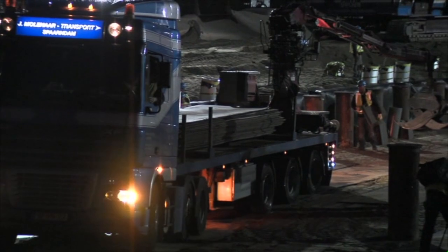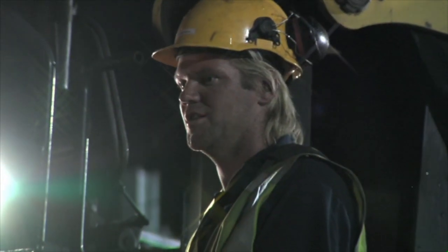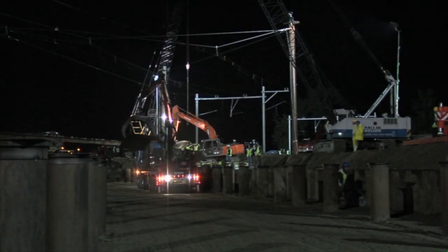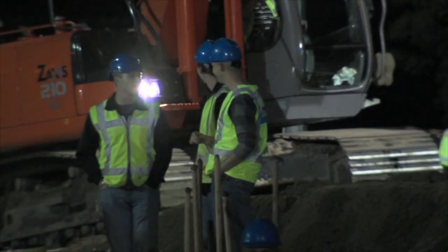We are installing a railway bridge over the Den Bosch Ring Road. It has to be put in place in just one night to minimize delays to the trains. They've built the bridge about 100 meters from the track to keep well out of the way of the train traffic.